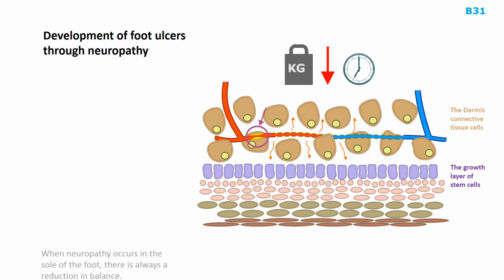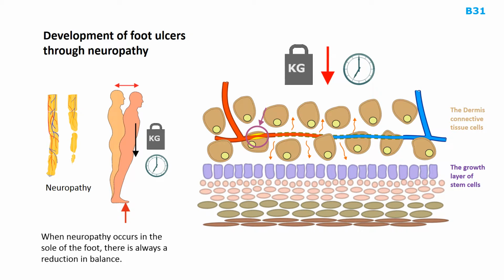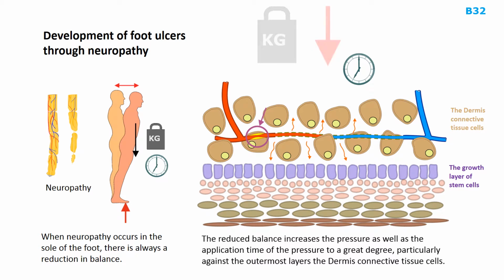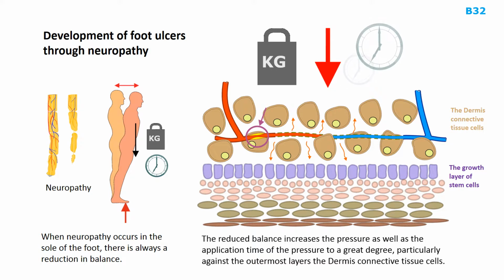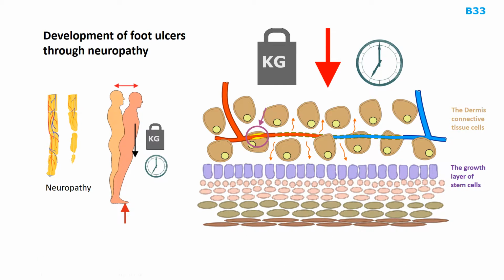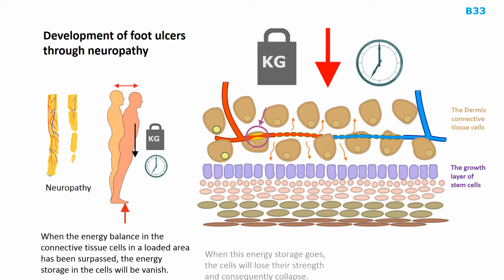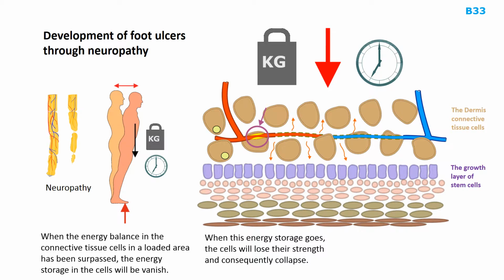When neuropathy occurs in the sole of the foot, there is always a reduction in balance. The reduced balance increases the pressure as well as the application time of the pressure to a great degree, particularly against the outermost layers of the dermis connective tissue cells. When the energy balance in the connective tissue cells is loaded in an area and has been surpassed, the energy storage in the cells will vanish. When this energy storage goes, the cells will lose their strength and consequently collapse.